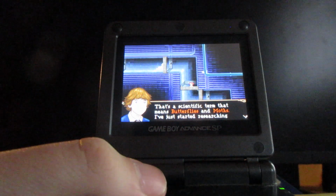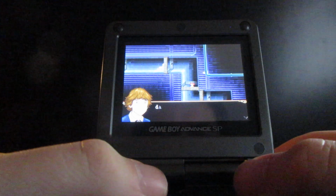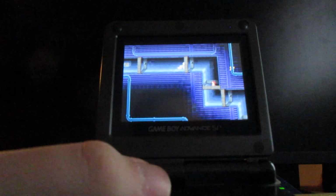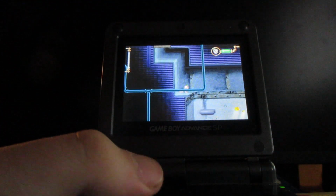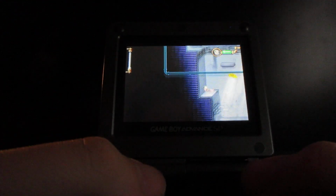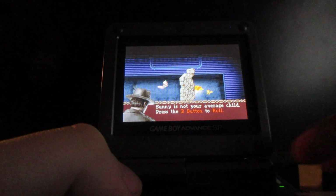Butterflies, scientific word for butterflies and moss. That really explains it. Like here, you want to go down here to get this apple. Follow the butterfly. Now you notice the platform right here. Press the A button to jump. I meant to get on that platform. Finally got up here. Move the D-pad and go over here. You want to press the B button to roll and smash through the bricks here.